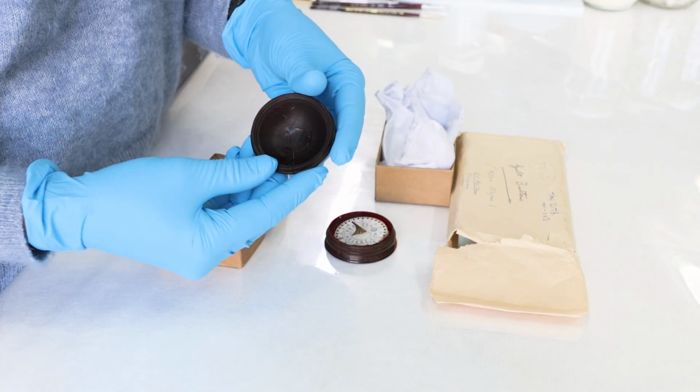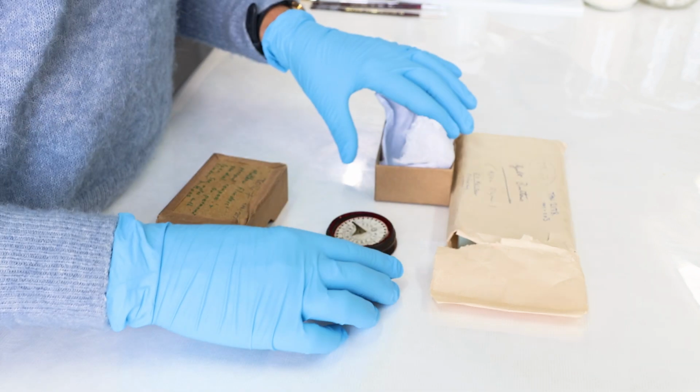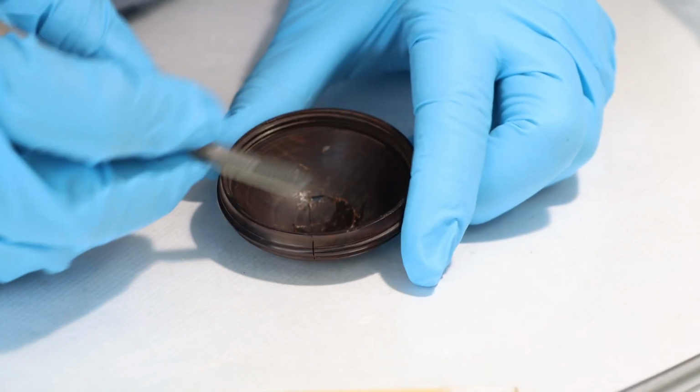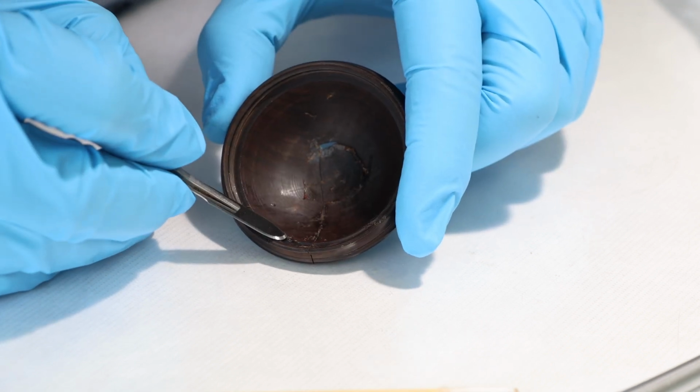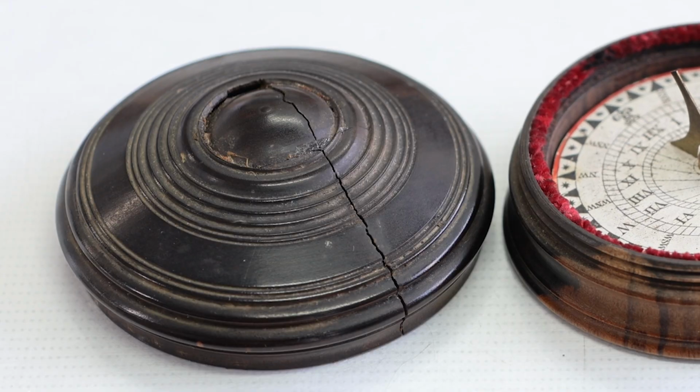So when these objects came to me, the compass lid had been adhered before with a brown adhesive that had been smeared. Often adhesives get more yellow and discoloured with time, so it might have looked all right when they did it, but with time it looked quite mucky and brown. But also there were quite a number of little losses, holes right through the timber.